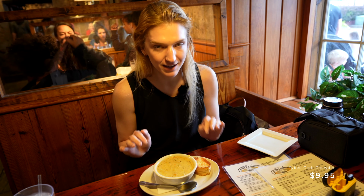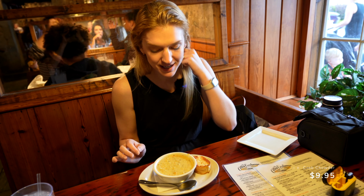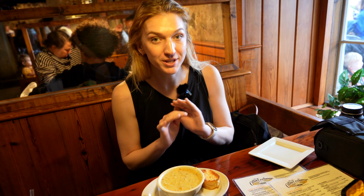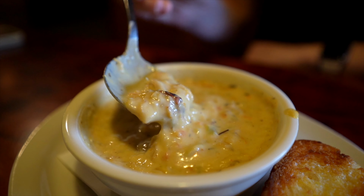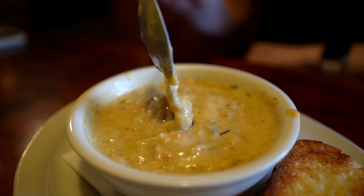I don't think I've had actual crab chowder before. I've always had clam chowder, and we were told that this was their number one bestseller and it's the number one thing to try here. So I'm gonna give it a whirl. It looks very thick and delicious.